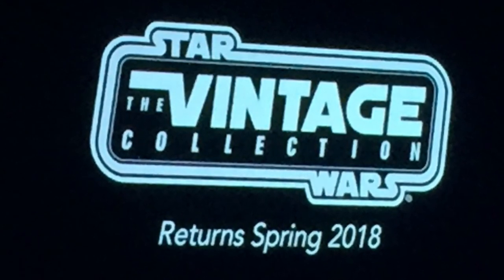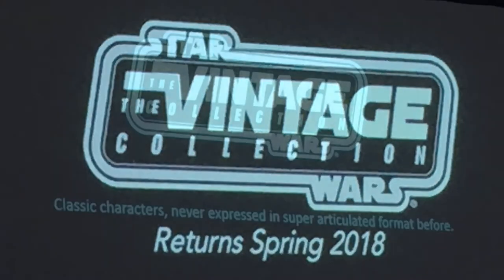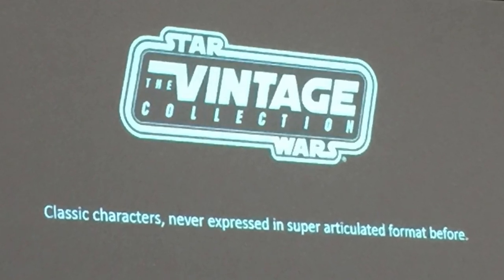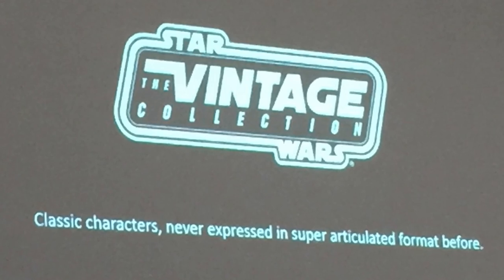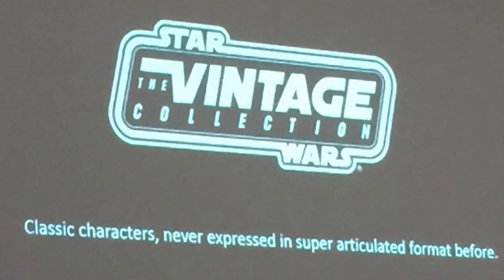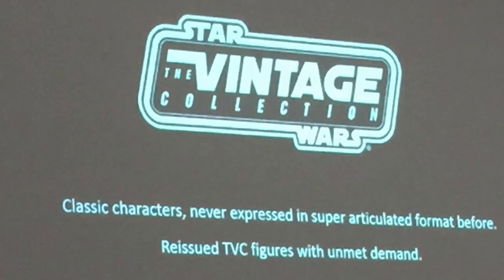As Patrick said, it's only 5 points of articulation moving forward. I'm kidding. So obviously it's super articulated, and we can do classic characters that have never been expressed in super articulation before. Believe it or not, there are still some figures that we haven't done super articulated yet. And then also reissues of the Vintage Collection figures with unmet demand.